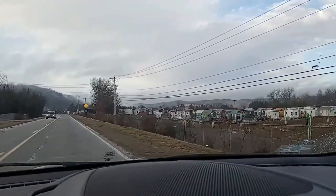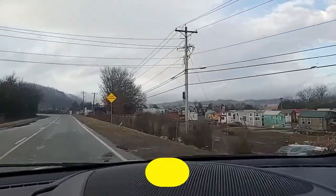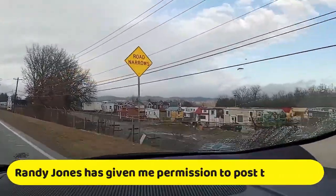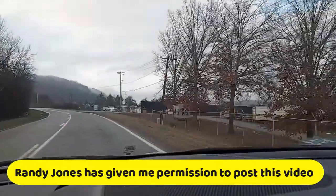Hi everyone, I'm at Incredible Tiny Homes in Newport, Tennessee. You can see the homes here to the right, and I'm going to show you some of the areas just real quick.